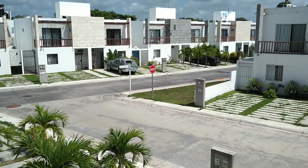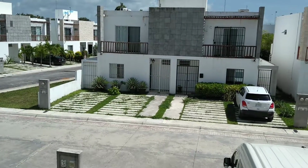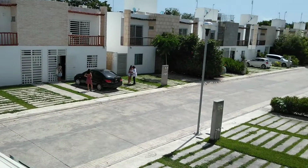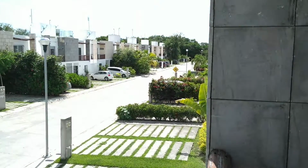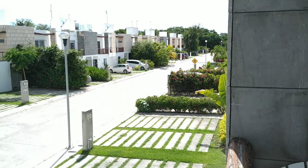Here's a better view of the neighborhood. It's pretty nice. It doesn't hardly look real. Looks like the people in front are also tourists and they're leaving just like we are today.